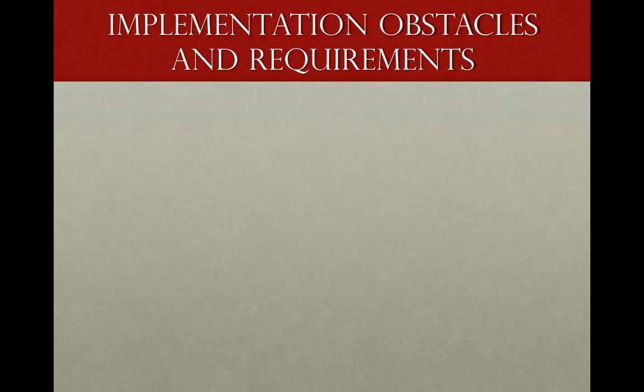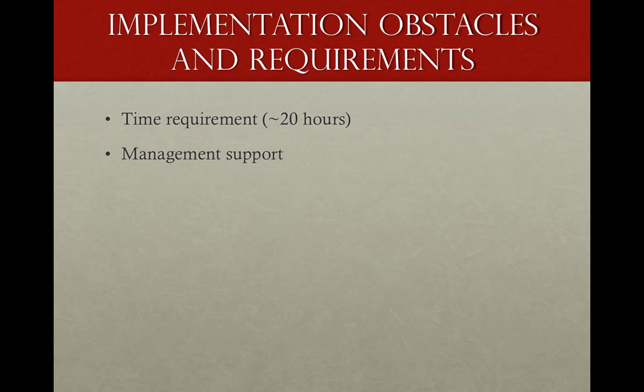So some of the obstacles for implementing this proposal are of course the time requirements. It took about 20 hours to update our server. It also took some management support. We had to convince them that spending this much time was actually going to help out with our functionality and our workflow. Some of the other obstacles also included the functionality of SharePoint itself.